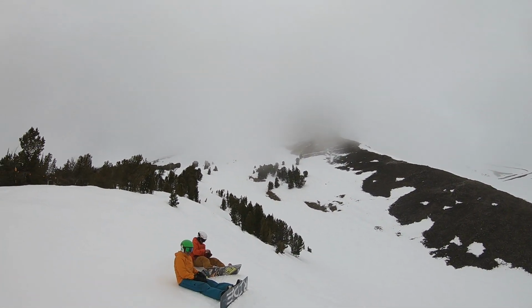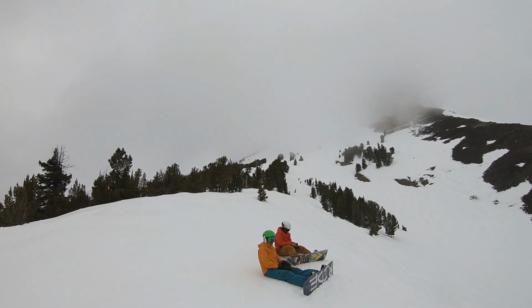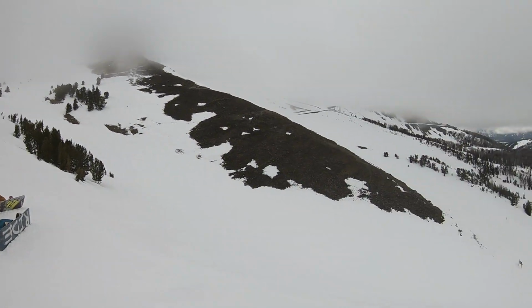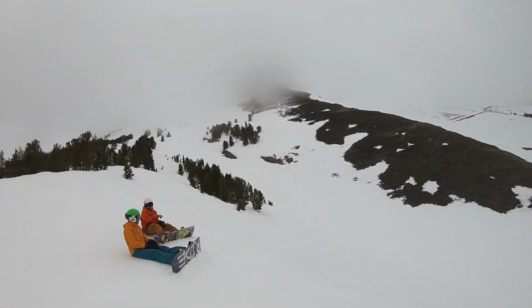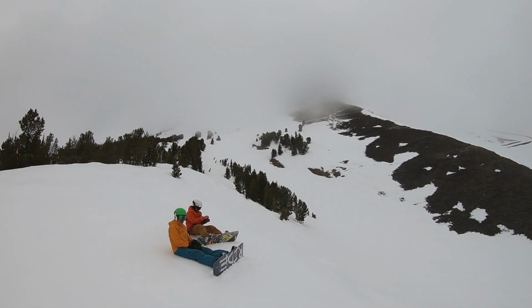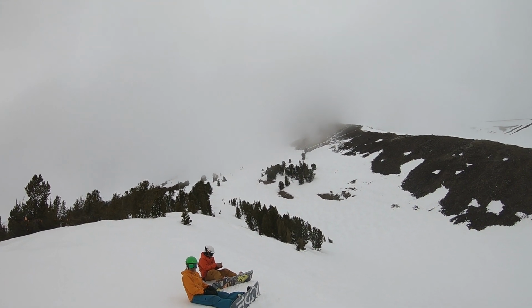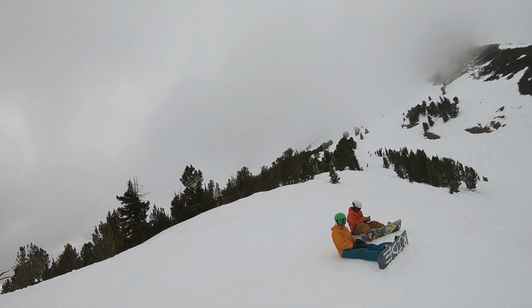Once you get to the top of Swift Current, most people take right. If you take the left, that's uphill. That's where this traverse leads you. Are you just gonna keep coming up? I see very few people cross this forest. Can we go that way? Yeah, that's an open trail.